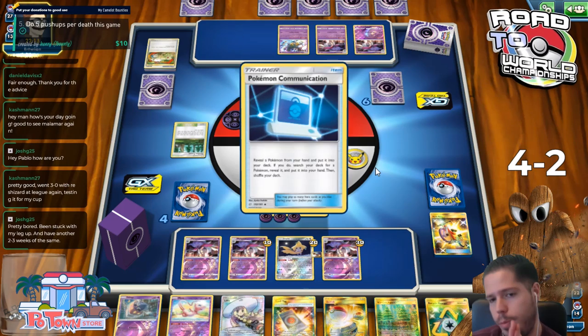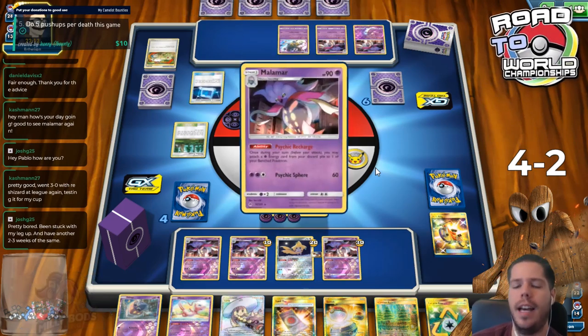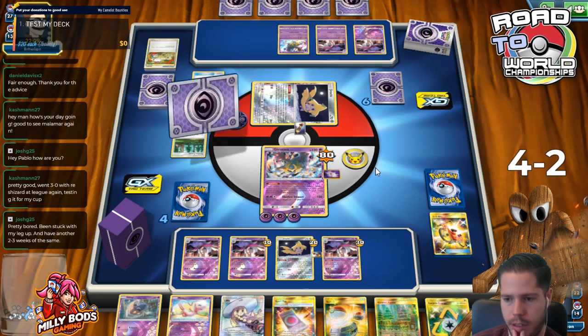Okay, so the fact that my opponent spread to the Jirachi again clearly indicates that he does not have Ultra Necrozma, if there was any doubt.